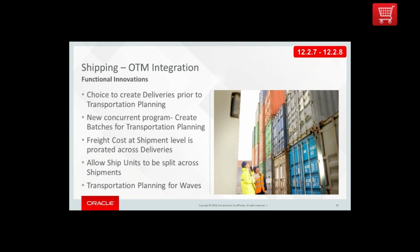So again, it's much easier to use. There's no need to build deliveries prior to transportation planning. It's much more optimal for planning shipments with greater flexibility. Ship units can be split if needed, and it's backwards compatible to support the previous integrations with EBS-defined deliveries maintained during transportation planning. So again, we continue to enhance this, almost always with feedback from our customers that are using shipping with Oracle Transportation Management. So we continue to enhance this very critical integration.